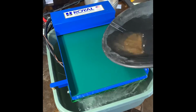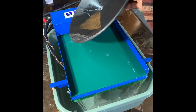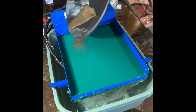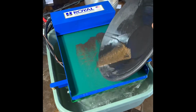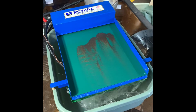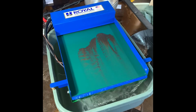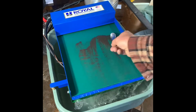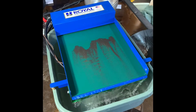All right, here's that material from that first run. I got the royal table set up. I'm gonna dump a little bit of this on there, see what happens. All right. Yeah, maybe give it a little swish around. I'm sure there's some more in here. There's one little guy up in right there.